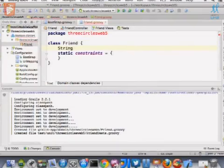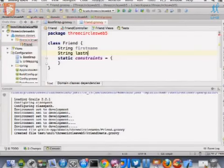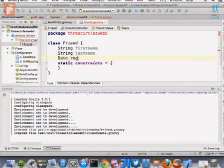A friend has a first name, and I will add a last name and some kind of registration date. By default, all the fields will be mandatory actually.